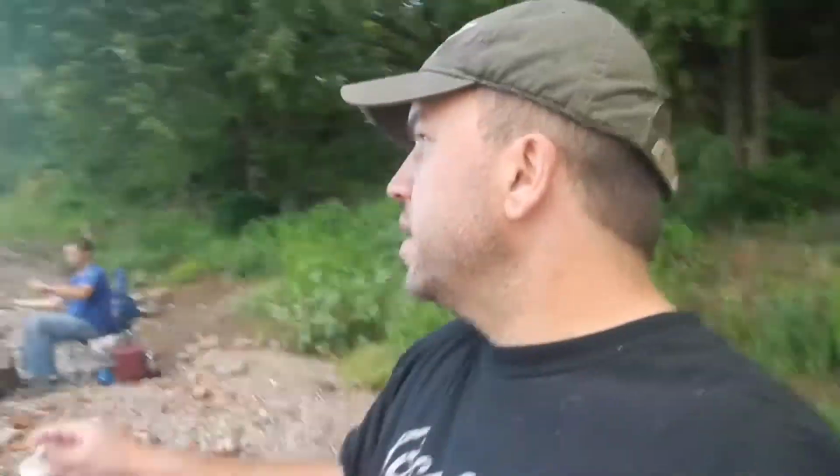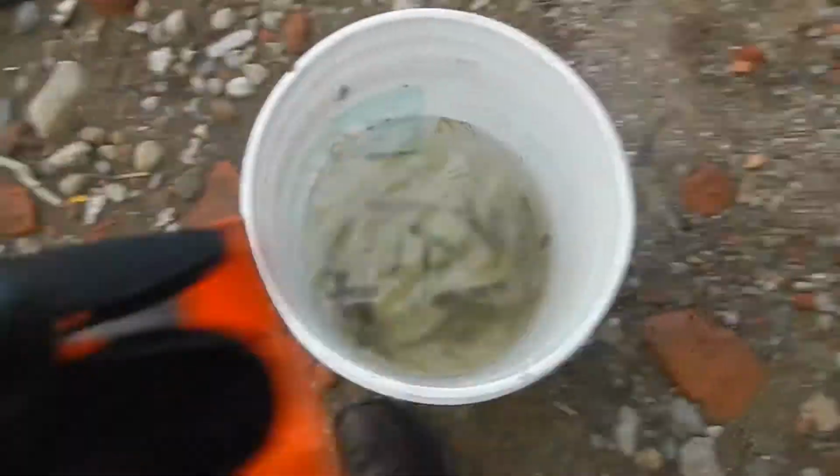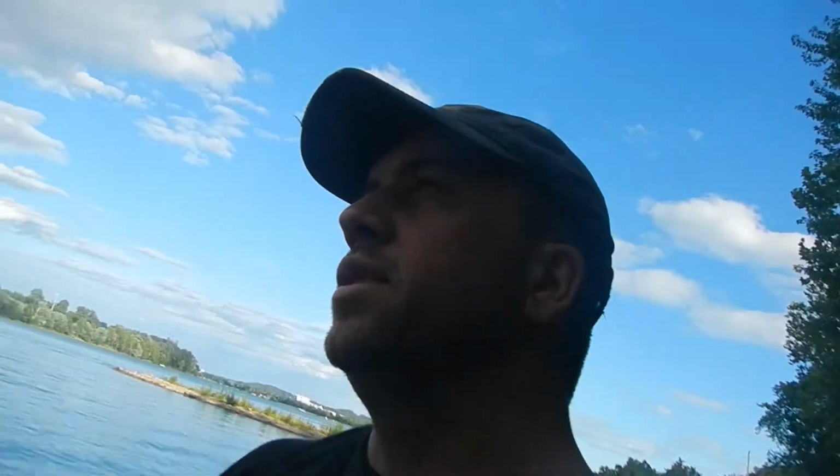We're down here on the Ohio River today. We've taken a throw net around this island over here, and we caught us some shad for bait. There's a bucket full of shad. We are also using bluegill heads, night crawlers, and chicken livers.